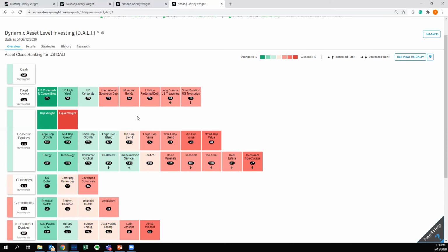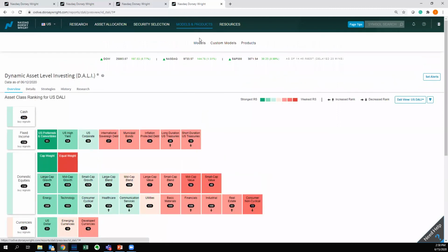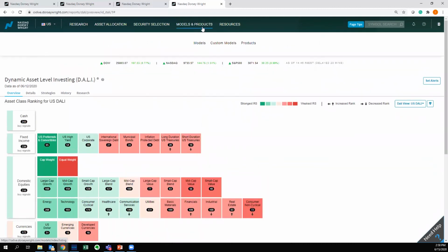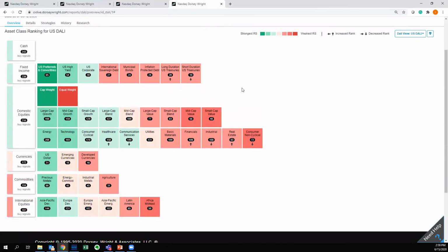So if it's something that you are following, be sure to have alerts set on those particular models. You can do so by going up top, models and products, and then going down to models, and then make sure you have that little blue bell icon to be notified of any changes, because there is a fair amount of stuff moving around as this market volatility does continue. Making sure that you have the most timely approach and get alerted to those changes is certainly worthwhile.